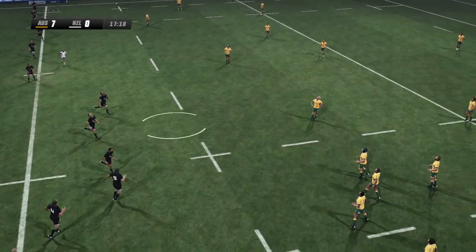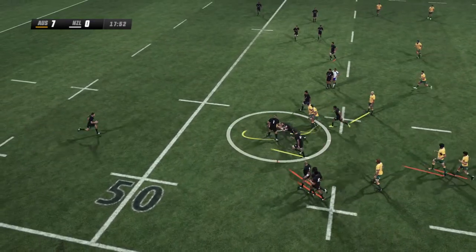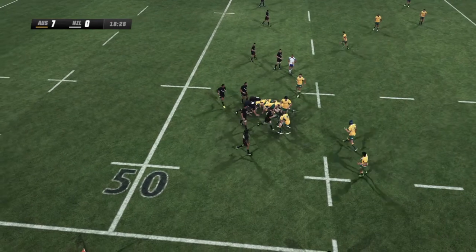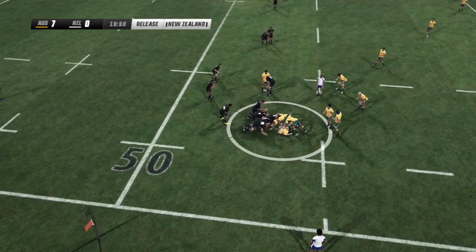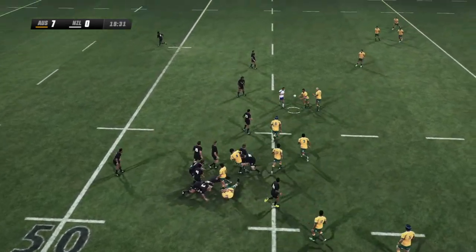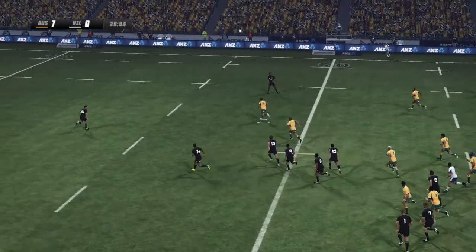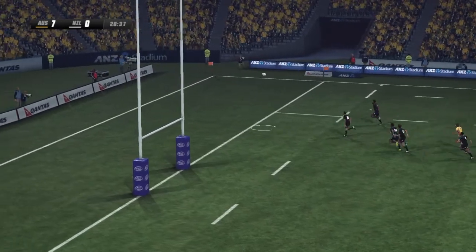Dan Carter kicks off. Kepu to secure this. And that's a good tackle. Yes, brilliant work by Australia. Release. Back to his feet quickly and wrestling for the ball. Tumua gets the ball away. He's been hit hard. Foley crosses the halfway line.